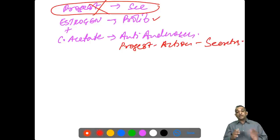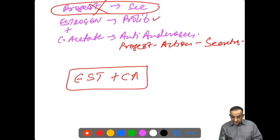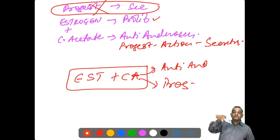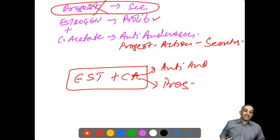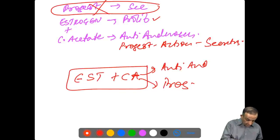So this is not part of the combined drug which I'm giving. When I say a regular contraceptive pill given with antiandrogen, it is only estrogen plus cyproterone acetate. There is no progesterone tablet, because cyproterone acetate will cause the anti-androgen action and will also cause the progestational action and the secretory activity. So that's why spironolactone doesn't fit into this profile, because it will not have a secretory activity. It will be an added third drug. So that convenience is also not there. All right. So I hope this will give you a good understanding of what I had taught you.